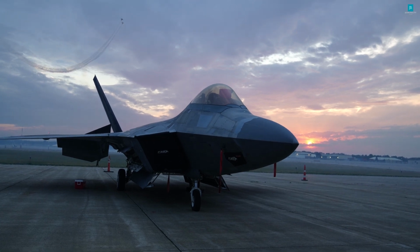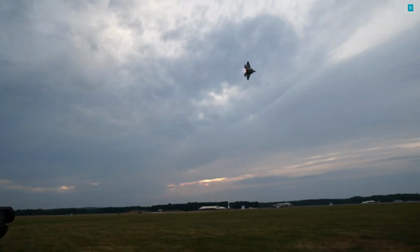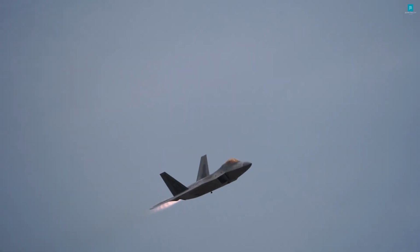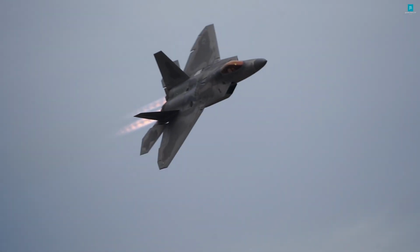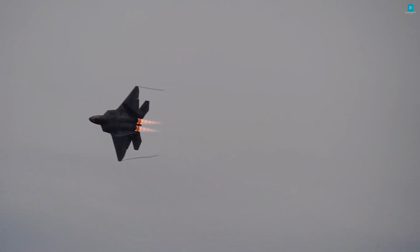In the world of modern military aviation, the name F-22 Raptor has always been a symbol of unmatched power, cutting-edge stealth technology, and air combat dominance. Developed by Lockheed Martin, the F-22 is the world's first fifth-generation fighter jet and has remained a cornerstone of the United States Air Force's strategic capabilities for over 2 decades since its introduction.